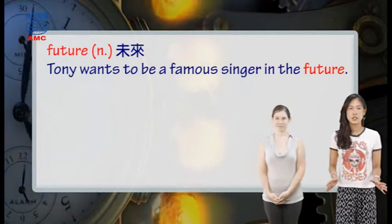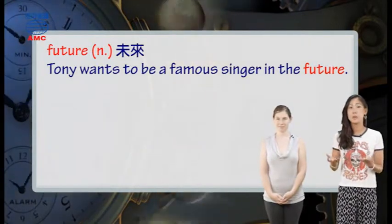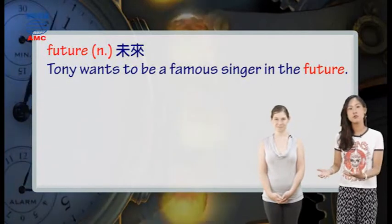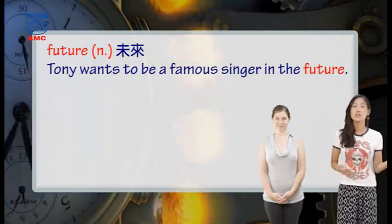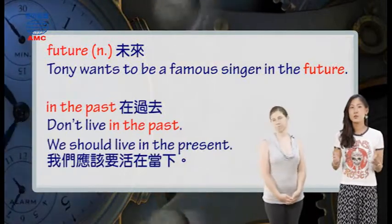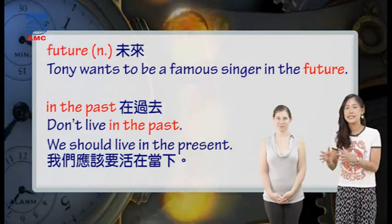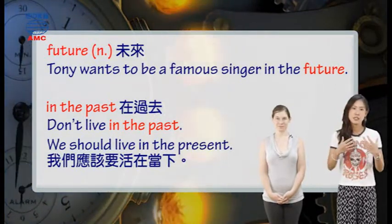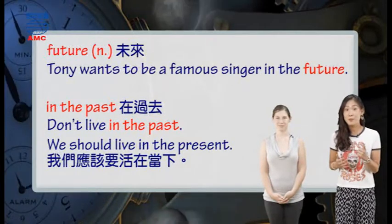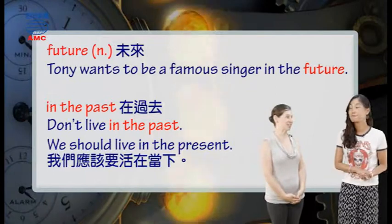Future 这个名词呢，指的是未来。那例句说到，Tony 未来想要当一个有名的歌手。那我们说在未来 in the future。那如果是在过去呢，我们说 in the past。But don't live in the past. We should live in the present。我们应该要活在当下。那 present 在这边就是现在当下的意思。当然，礼物 a birthday present 生日礼物也是用这个字哦。Oh, lots of different words there.